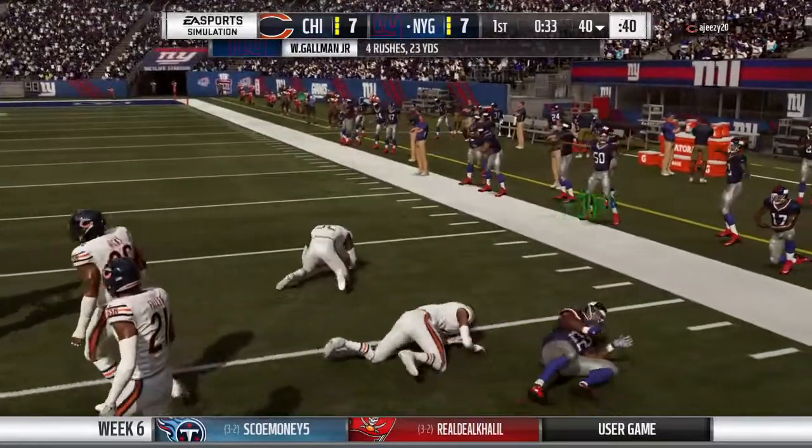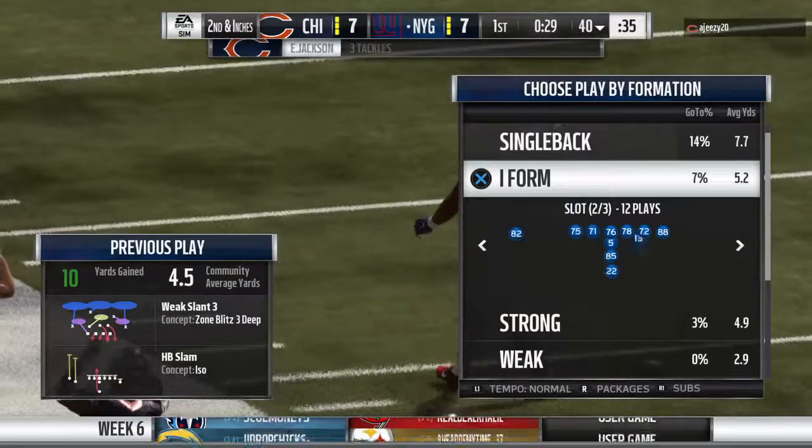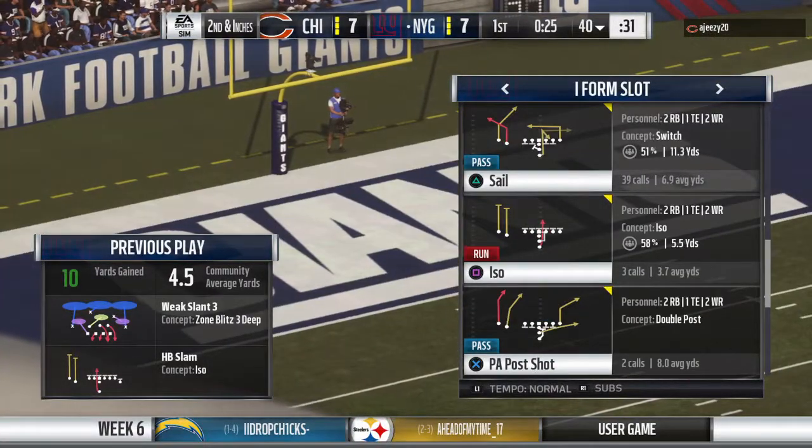And able to break one tackle, but then quickly brought down. But a nice little gain. That one good for 10 yards. And that'll bring up a 2nd and just about a few inches here.